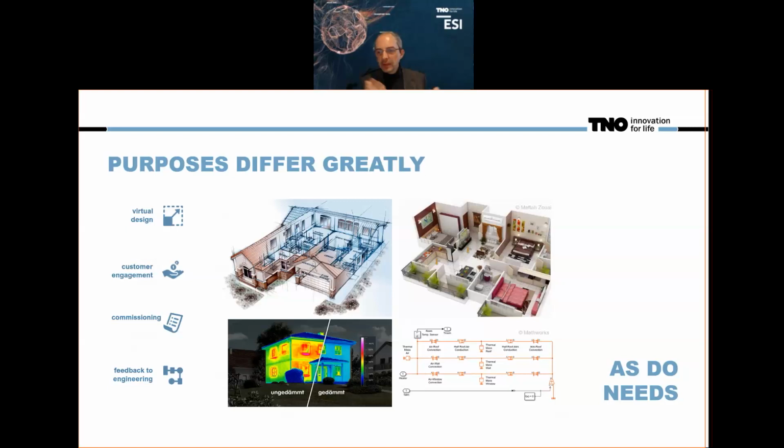All of these things are possible, and all of these things means this is a different digital twin. And of course, it is possible to imagine that there is a core of this digital twin which says, I'm the same, and then I have extensions towards certain purposes, certain user interfaces for different people. Commissioning is done by other people than the feedback to engineering, obviously. So it is possible to imagine that it's one digital twin which has different aspects.